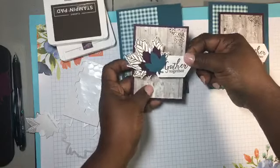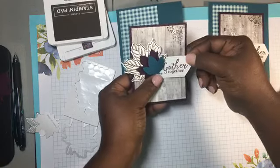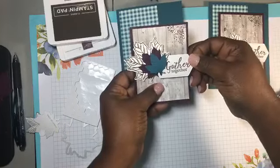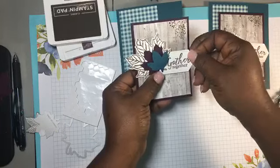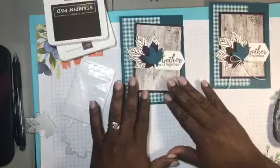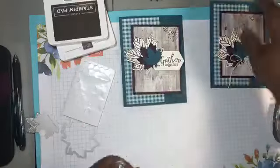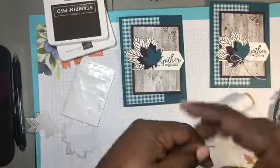So what we're going to do though is we're going to take this and put it right here in the center, so it hangs out a little bit on the side. And that's okay. Okay? See that? How it's going to fit? Yes. Okay, so now we're going to make a little bow.